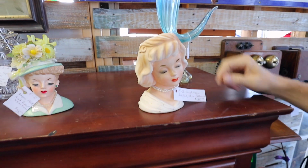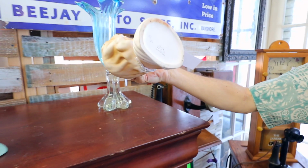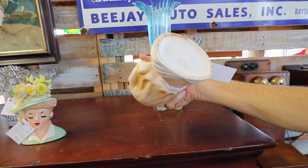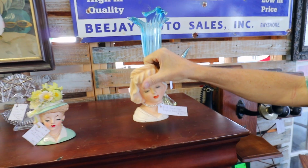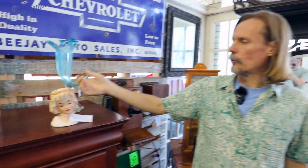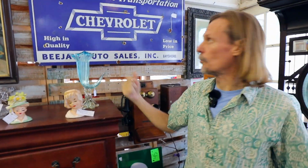And this one, Bedford, Ohio Potteries, you don't see this mark very often at all. It's actually National Potteries. Yes, when it was new, it was probably $2, and that was probably considered kind of expensive. But that's NAPCO, National Potteries, when they were first starting to import.